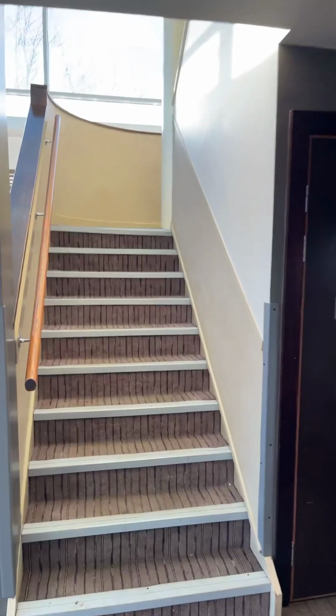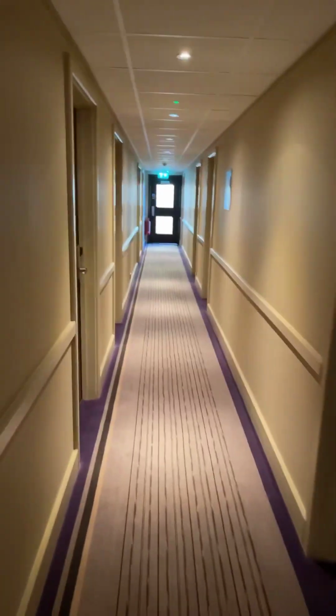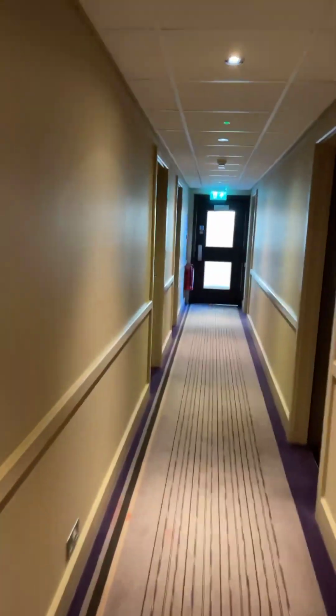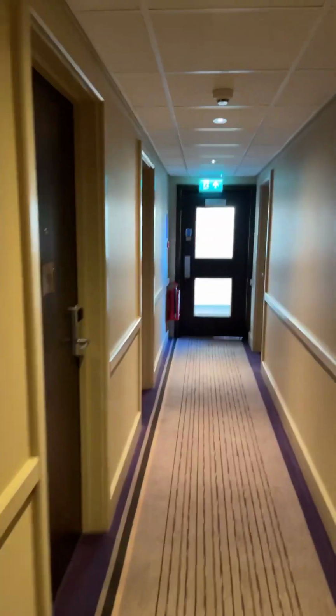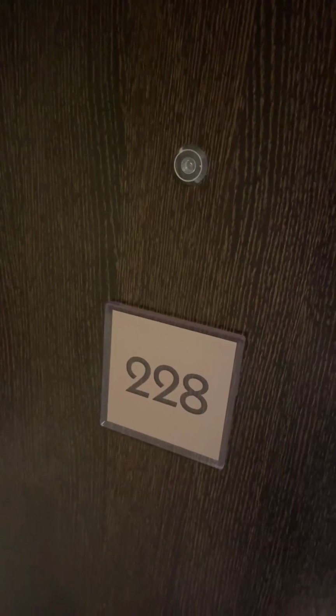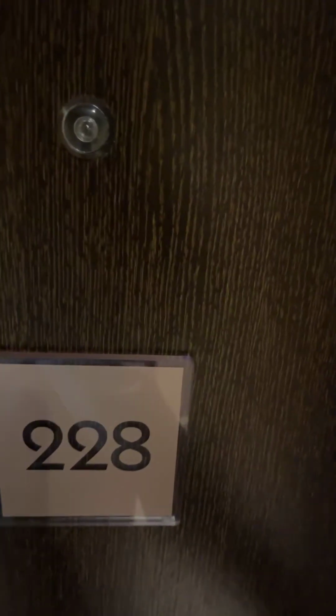But first of all, I want to take you up to the room and show you a look. So we're on the second floor. This is a very big Premier Inn, I was surprised by it. I think it's my first time staying in a Premier Inn. Nice long spacious corridors. Room 228, I'm going to take you inside now. I'm going to give you a wee look.